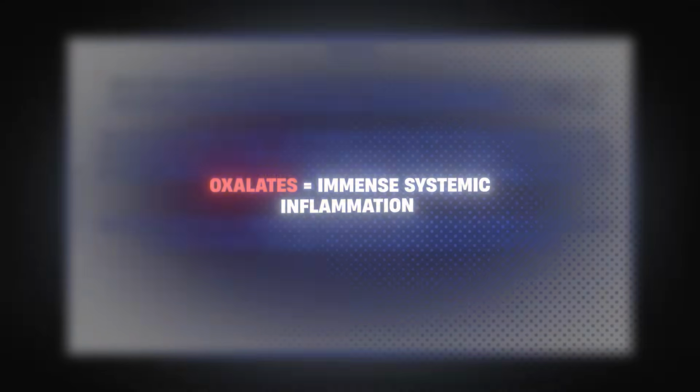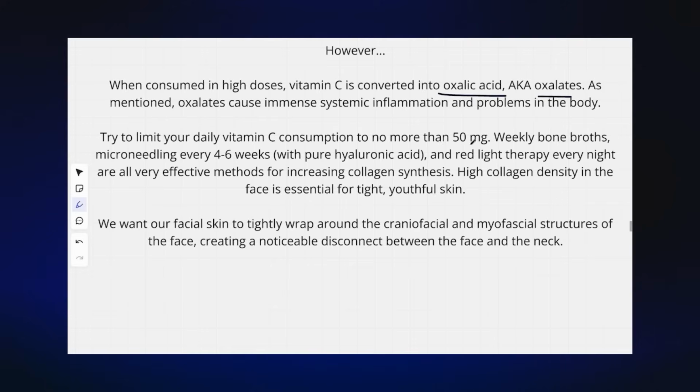So try and limit your daily vitamin C consumption to no more than 50 milligrams. You also want to be consuming bone broths weekly and microneedling every 4 to 6 weeks with pure hyaluronic acid, as well as red light therapy every single night. These are all very effective methods for increasing your collagen synthesis.